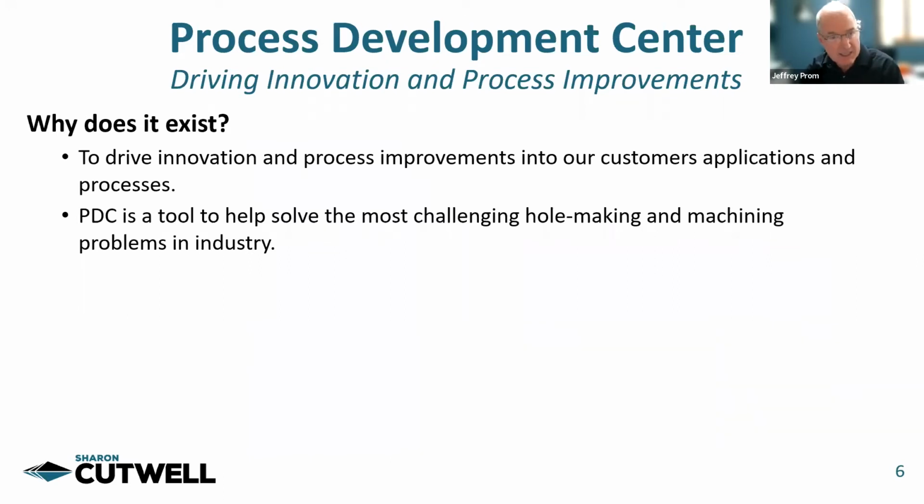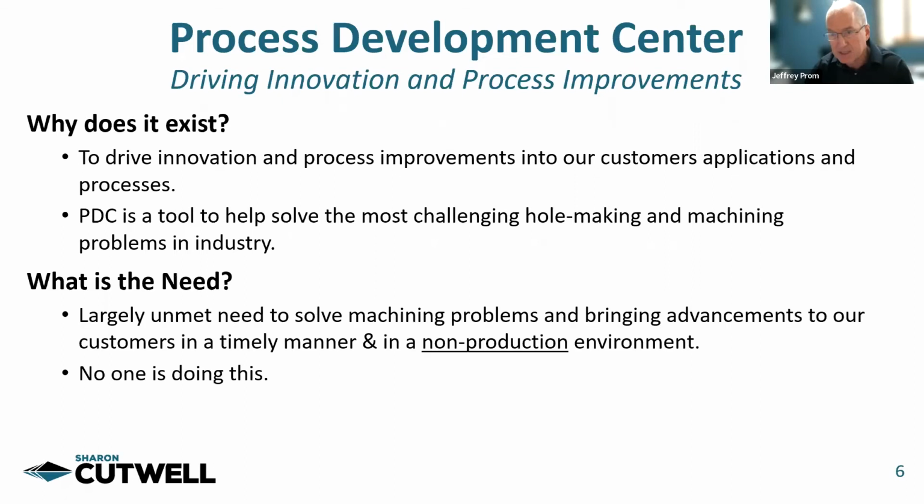Really, again, as I said, to drive innovation and process improvements into our customers' applications and their processes. It's a tool that really is there to help solve the more challenging hole making and machining problems that we find in industry. So what is the need? Why did this come to be?